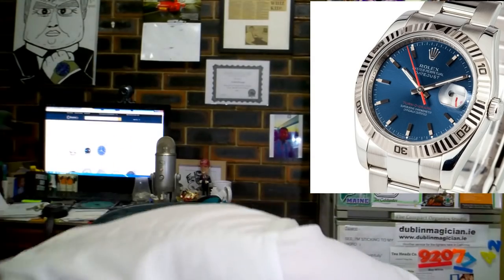Look, it's an interesting thing there. You're sort of saying that the prices are softer, but I don't think the prices are any softer than a standard DateJust. I really don't see them being terribly much softer. So I've got to be completely frank with you: I quite like the Turnograph. I think it's a great watch.